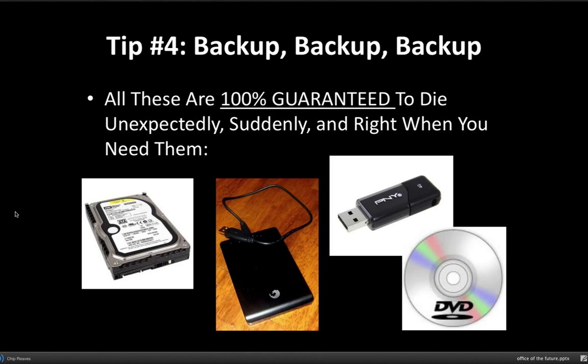So here we are on the backup tip. Every week, pretty much every day, we run into customers who don't realize that these things fail. The internal hard drive, the hard drive inside your computer, is going to fail. The external hard drive you've got that you might be backing it up with is going to fail. The flash drive you're using to copy documents back and forth is going to fail. And if you still have DVDs that you've copied stuff to, they're going to fail too. It's guaranteed. 100% of these are going to fail. The only question is when.